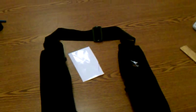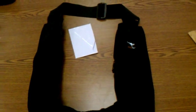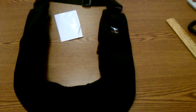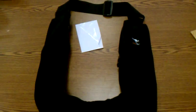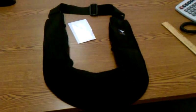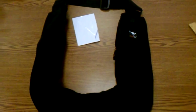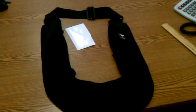But we're going to be talking a little bit about the product, showing you some different specs of the product. It's made of neoprene. I originally found this on Amazon and just had to get it. There's a couple other competitors to this. One's called the Runner, R-U-N-N-U-R, and that one's kind of billed as for active people and things like that. The pockets are a little bit of a tighter fit, more of a tactical look to it.